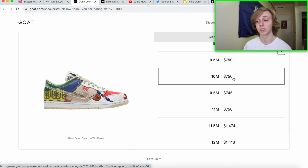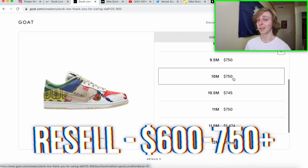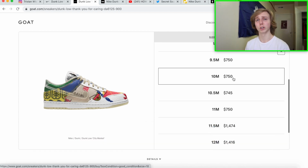My personal resale estimation is that it will be around $600 to $750. I know that is a big range, but it really depends on what size you get. I'm thinking this one's going to drop kind of like the Street Hawkers have, which are still going down right now, and this one is very similar. People are making comparisons to these, the Street Hawkers and Community Garden Dunks.